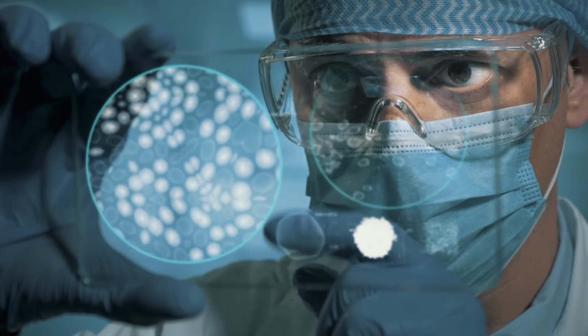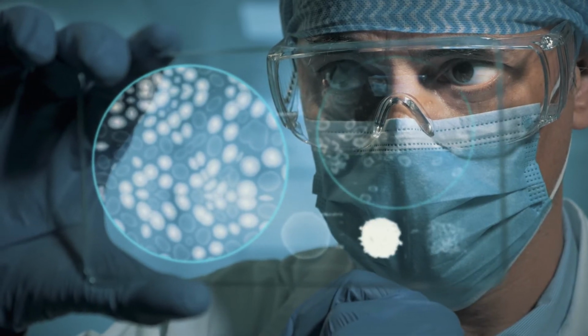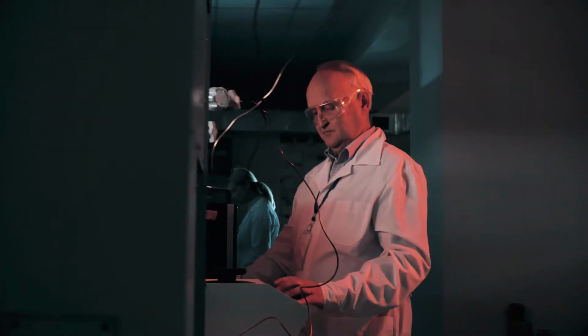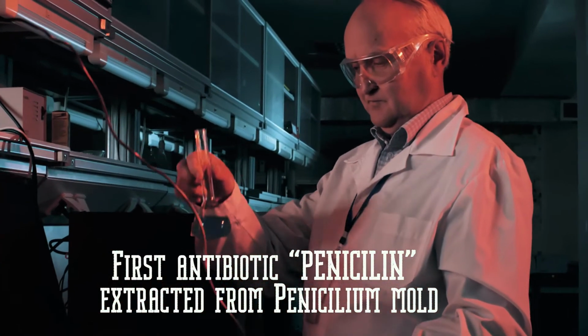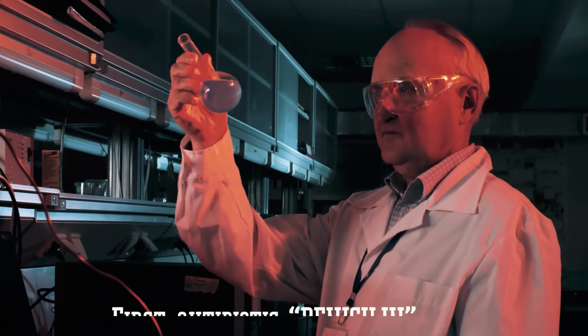He quickly realized that the mold was releasing something that was killing off the bacteria around it. Fleming and his co-workers decided to extract that bacteria-killing juice released from the mold, later identified as Penicillium notatum, and thus the first antibiotic, penicillin, was discovered.